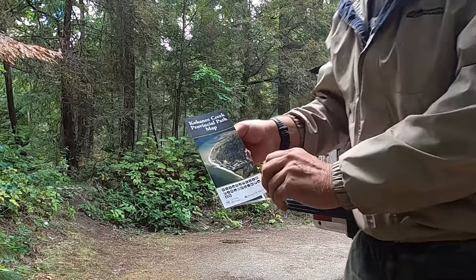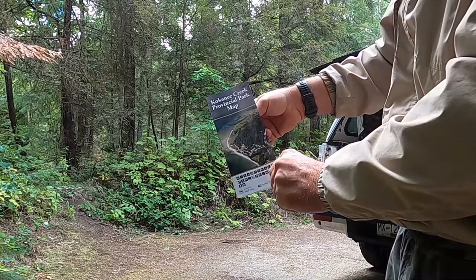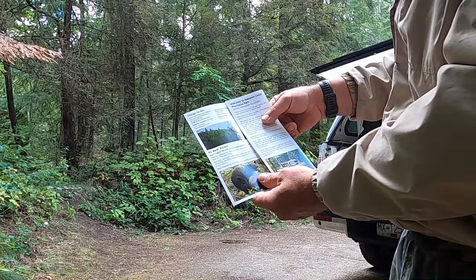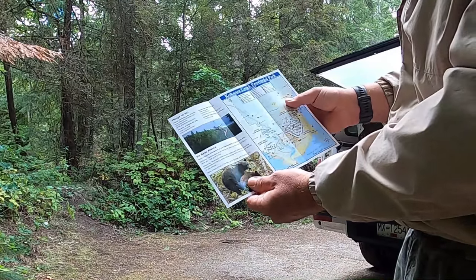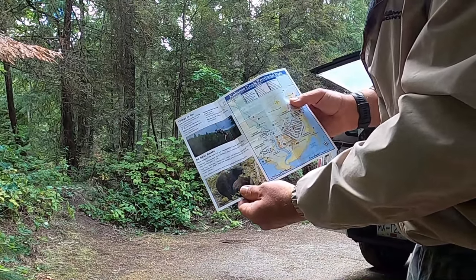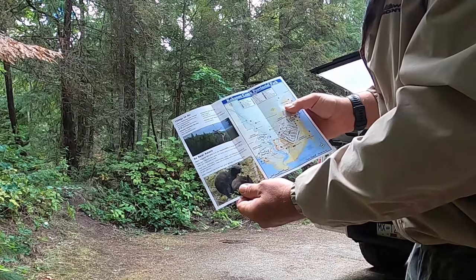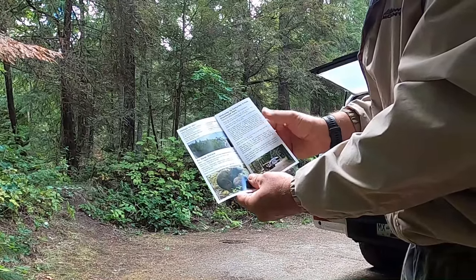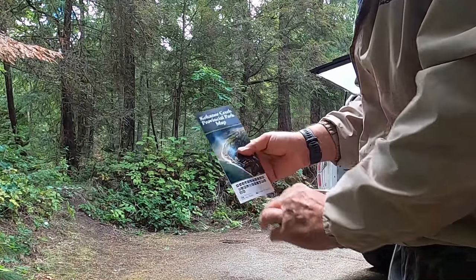Saw the pamphlet. Kootenai Creek Provincial Park map. Things to do. Bear aware, they went out of their way to explain that there's bears in the area. So I'll make sure keep everything locked up, any food products, anything that might attract a bear.